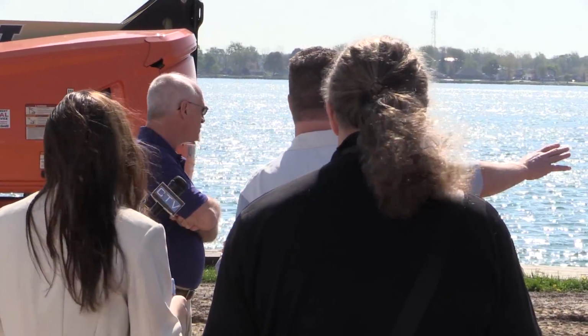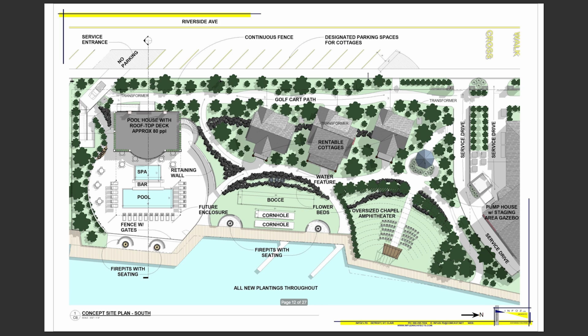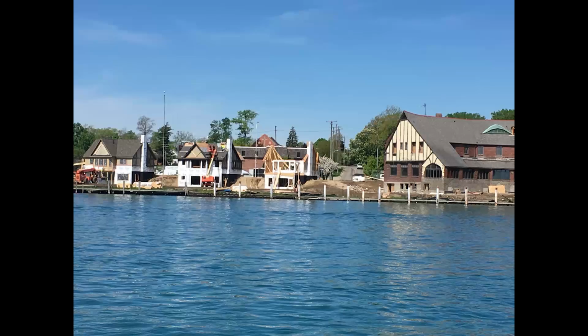Landscape-wise, as you roll down in here, as you can see, we've graded everything. This used to be a hill. There will be some grading down to the water, but a lot of open areas because your amphitheater is over there, and so all of this is going to give people that view of the amphitheater as well, to expand that amphitheater. I don't know how many seats, but you could do a concert here, and you could sit here or sit in front of these houses and take advantage of it as well.